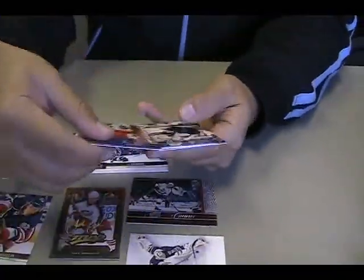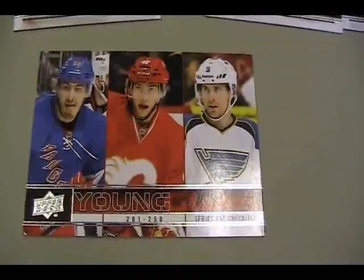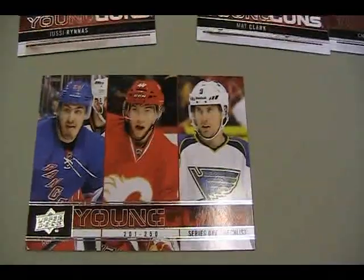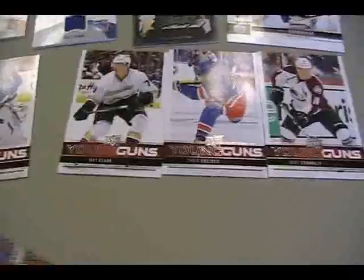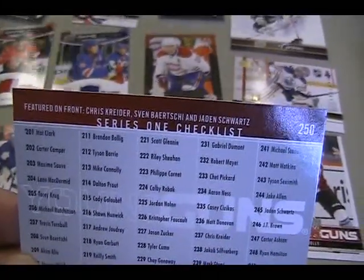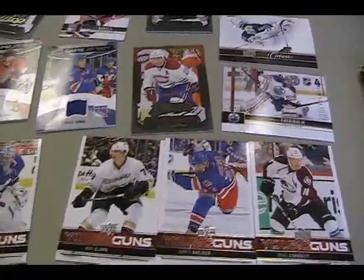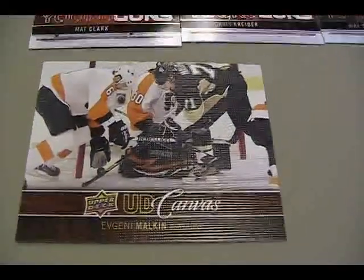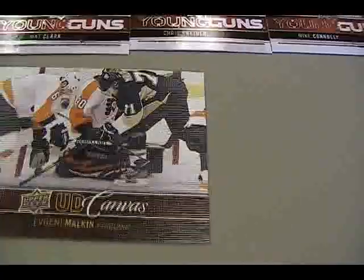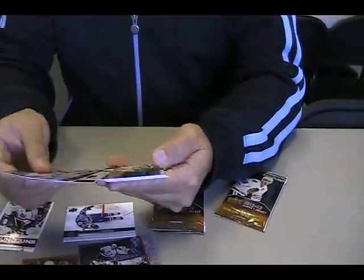And the Young Gun checklist. Usually a fairly valuable card. Yeah, pretty decent. I know there's Hockey Heroes in here. I haven't pulled one yet, so I'm wondering if I'm going to get one. It's got Kreider, Parise, and Schwartz. Schwartz, yep. And a Malkin canvas. So far, so good. Looks like a solid product.